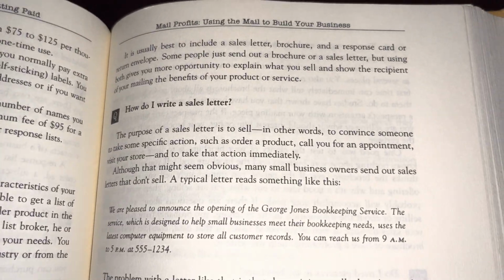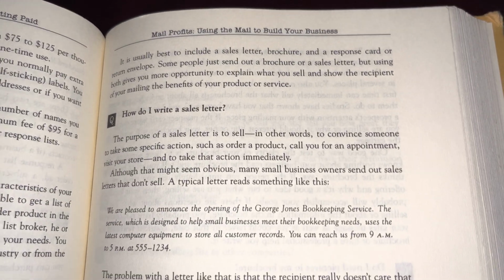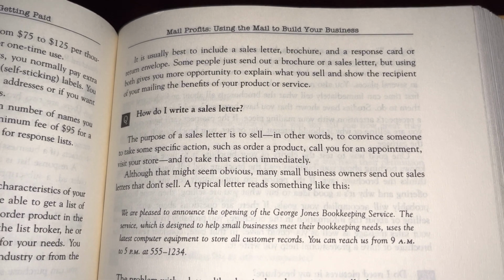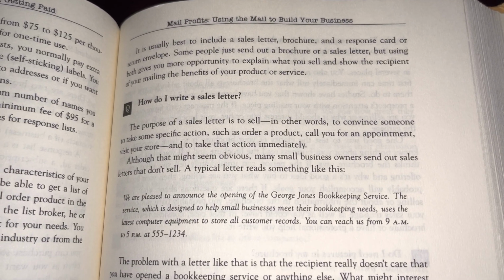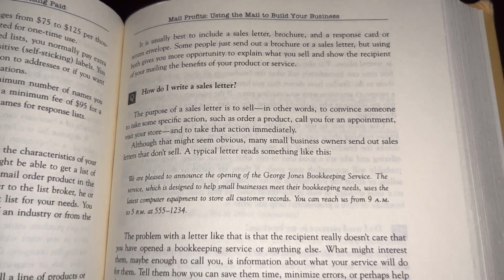It is usually best to include a sales letter, a brochure, and a response card or a return envelope. Some people just send out a brochure or a sales letter, but using both gives you more opportunity to explain what you sell and show the recipient of your mailing the benefit of your product or service.